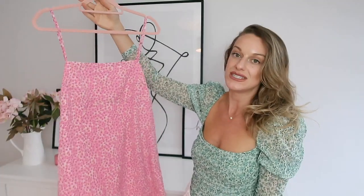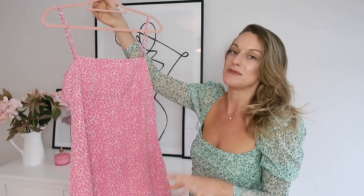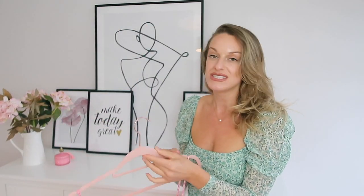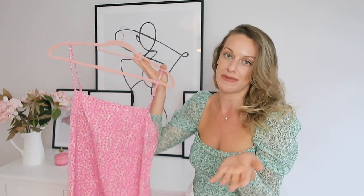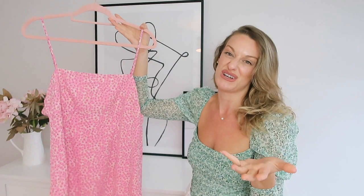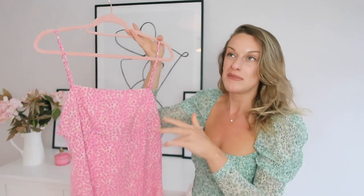Again, I think this is more of a day dress, but you could 100% wear it with a pair of heels. You know, like when you're on holiday and you don't want to take loads of stuff, this could definitely take you from day to night with a pair of heels in the evening. You could even wear this with sandals in the evening, so you don't even have to worry about heels. Wedges, maybe. I'm not really a wedge kind of girl, but if you are, it would look great with that.